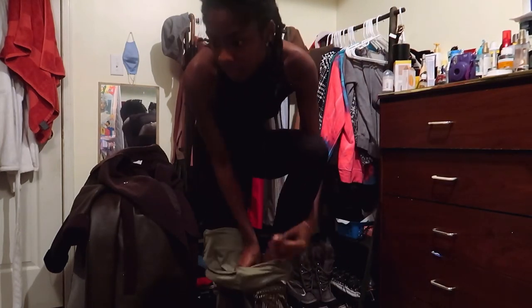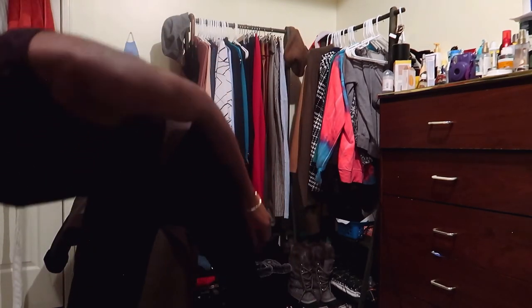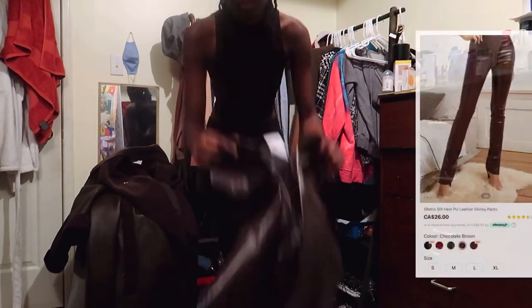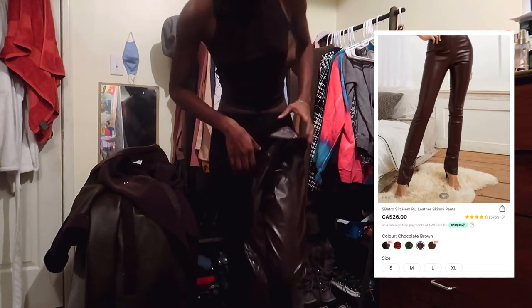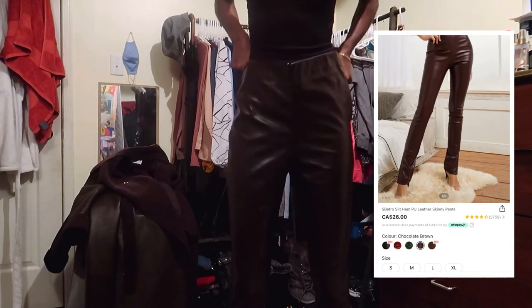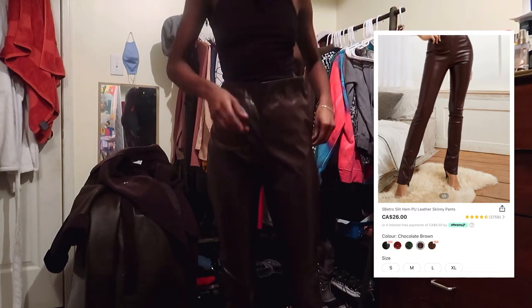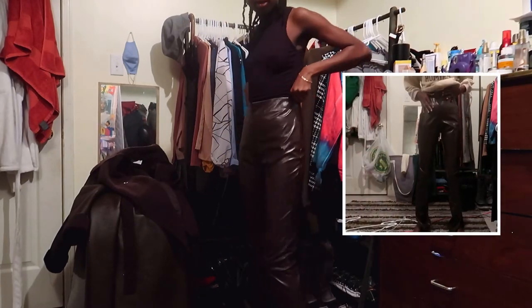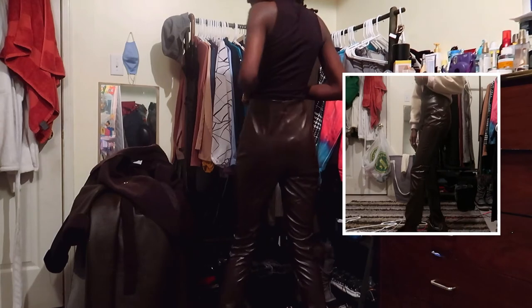Okay, lastly, we have two leather pants, one brown and one black. So we'll do the brown one first because this is the most ill-fitting one, and I think the easiest to pull off. But they're chocolate brown, so I had to get it. Had to cop. They smell like, I don't know, they smell like poop, honestly. But here they are. This is how they fit me.